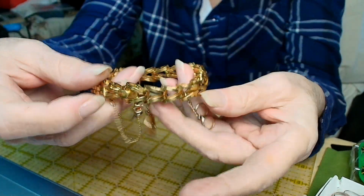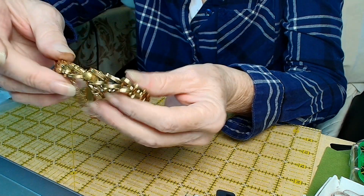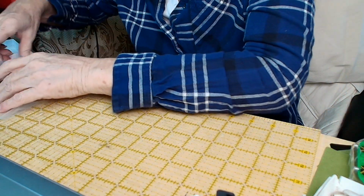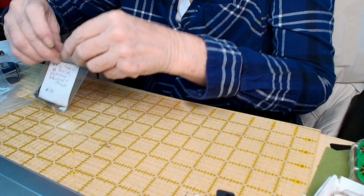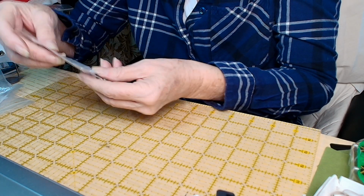Really nice. Just too big for me, and I'm certainly not ever modifying that. That's insane to even think about. I did my research. Yeah, that's old. This is so old. It is what it is.